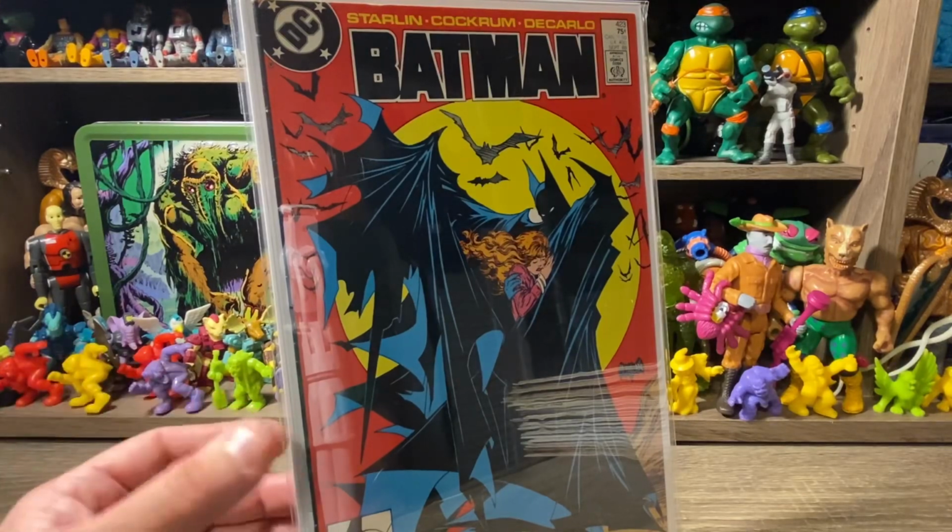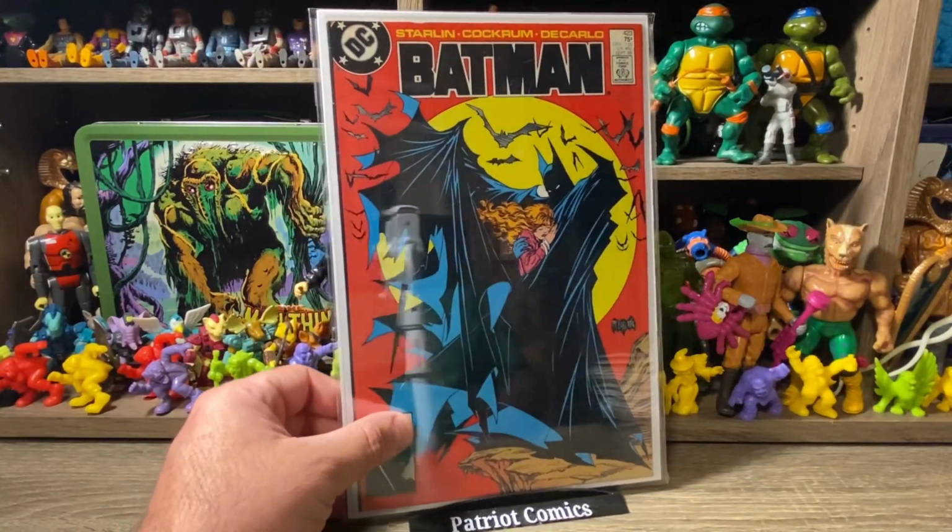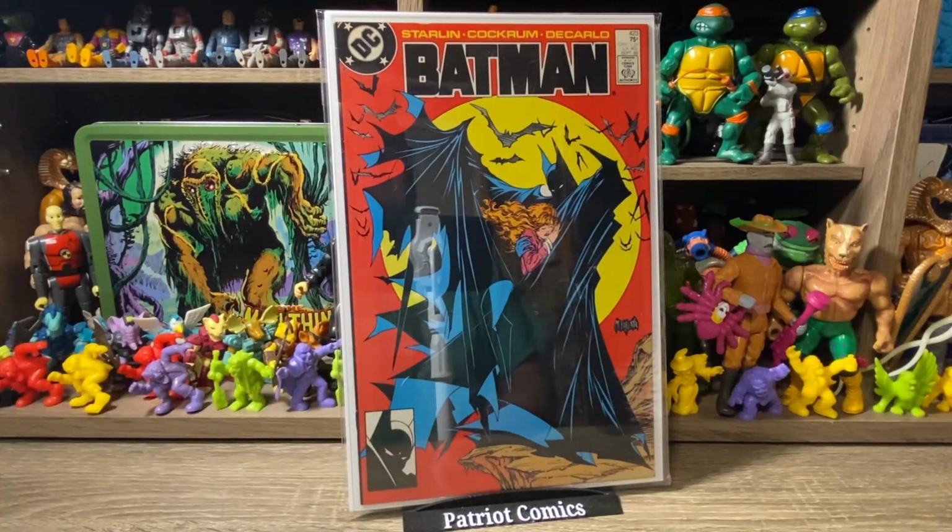Batman 423. I've been wanting this book for a long time. I was hoping I would find it in a collection because it's fairly common. But I've never come across it in my collection buys. And I like it, but I don't really collect a lot of Batman. And I really wanted the book. I just didn't really want to dish out the money.